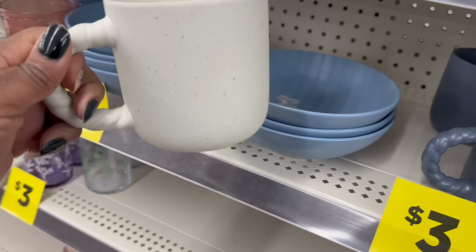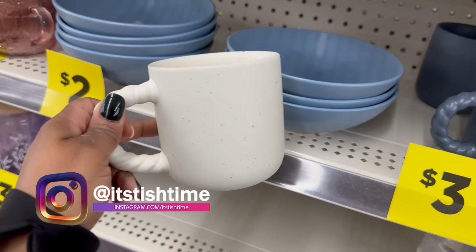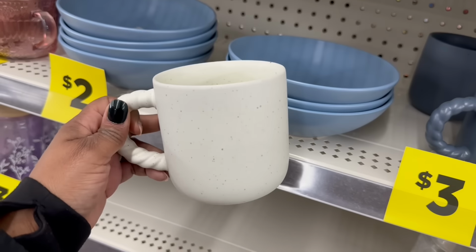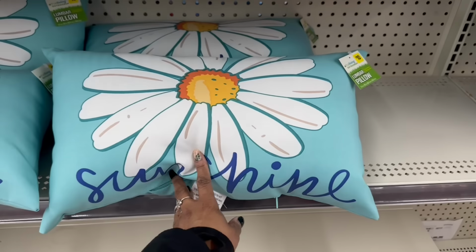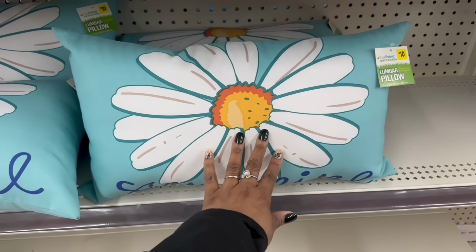Let me pull. This one looks cuter, right? It's the white, I guess, because I'm all with the black, the white, the gray. You know what I mean? The neutrals. So that's pretty. Yes, on the pillows. These are $10. I feel like they should be $5, but they're $10.